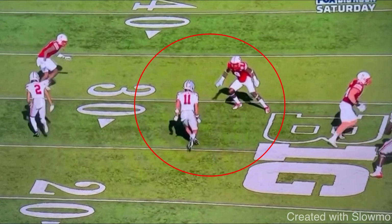What's up, guys? This is Coach Grant with First Down Training, and today we're going to be breaking down one of the most hyped up players coming into this 2023 NFL draft class.